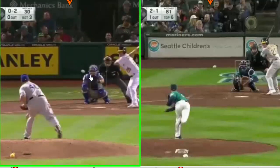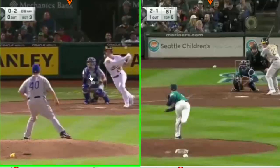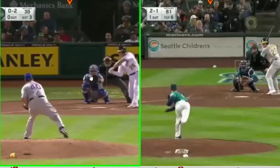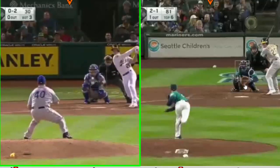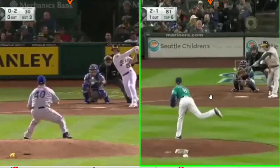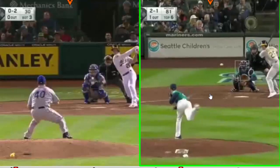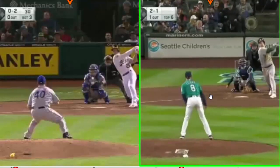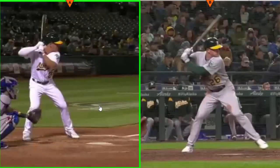With this pitch from Bartolo Colon, you're going to see it's away, outer third, and the pitch speed is about 89 miles an hour, possibly some sort of slider that he keeps on the outside corner of the plate. Over here, we can see that it's still outer third, maybe a little bit closer to the middle than the pitch before. 84 miles an hour, probably some sort of changeup or slider. Let's take a look at the swing here on the left first.